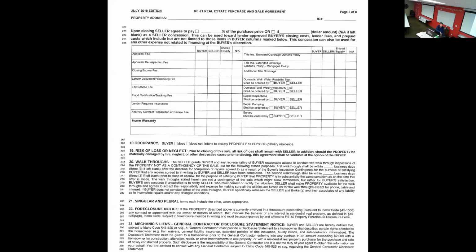Occupancy: buyer does or does not intend to occupy the property as a primary residence. Risk of loss or neglect. People ask me all the time, what if the property burns down or something? Well, I have nothing to sell to you. What if I still want it? Well, you can still do something with it. I can burn it down anyway. But the seller needs to keep their insurance on.